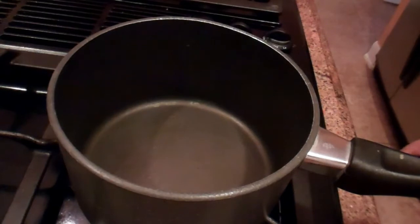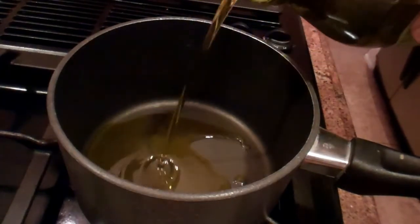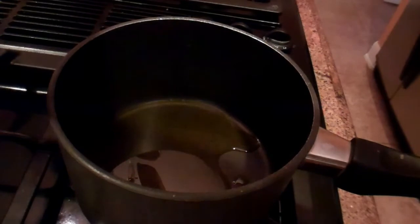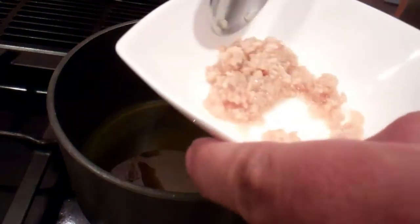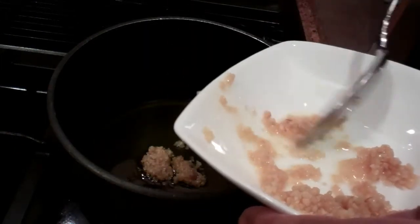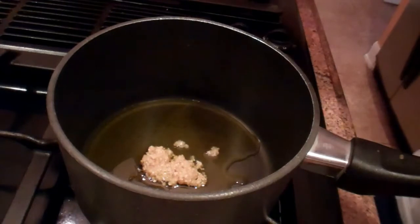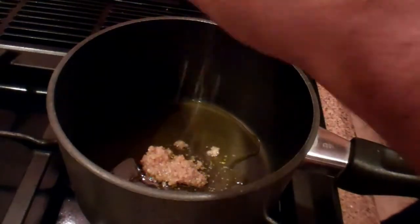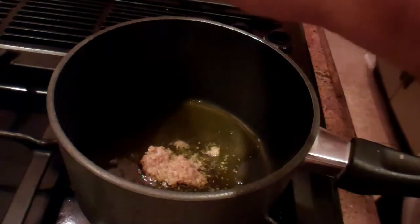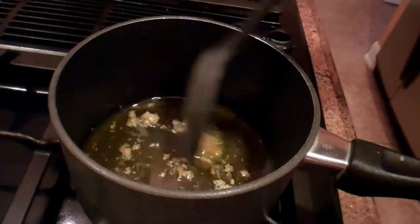Now we're going to cook the rice, and the rice is a very important part of this recipe. I'm going to use a little bit of olive oil here, and my fire is on high. Here is some of my garlic. That's probably about a teaspoon of chopped garlic. I'm going to let it cook. Some salt. Don't put a lot of salt because we're going to be using the soy sauce, and that in itself has a lot of sodium.